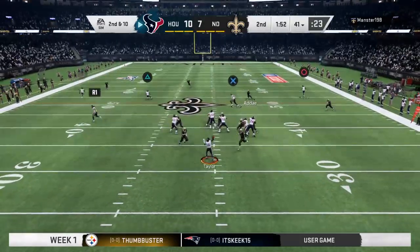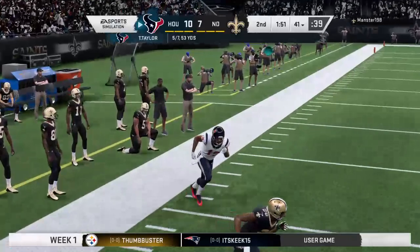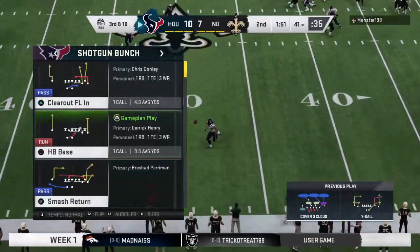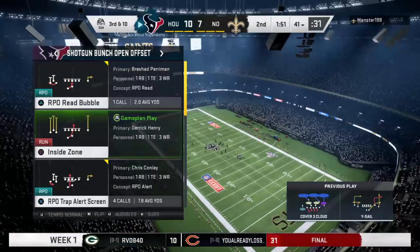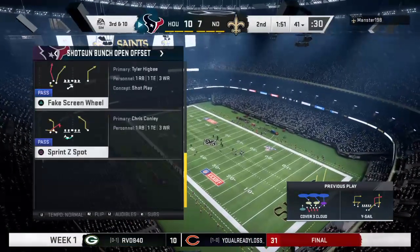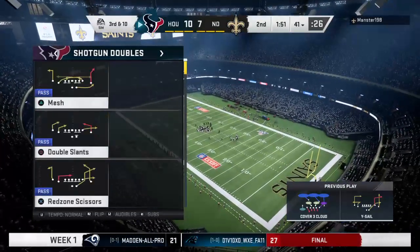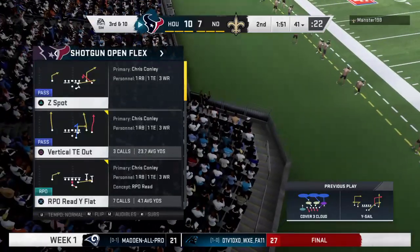2nd and 10, it's Taylor again. And this is incomplete. He was looking for the running back, Derrick Henry. And now it's 3rd down. Feels like they're getting caught in between here because they had incompletions on 1st and 2nd down. Now you got to worry a little bit about the clock because you prefer not to give them another shot here in the first half. But if you don't pick up the 1st down, guess what? You're likely going to have to.